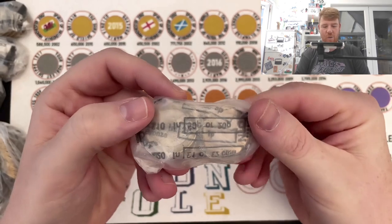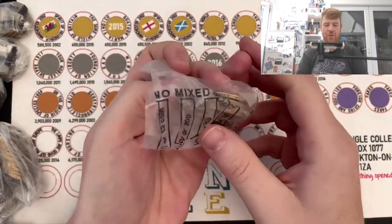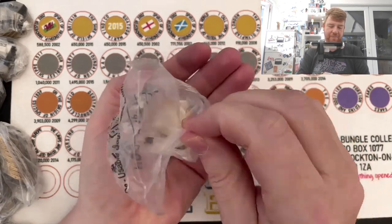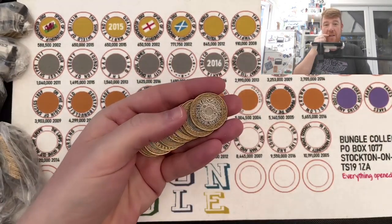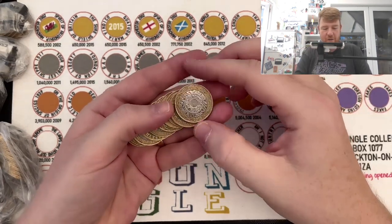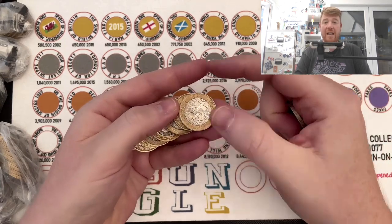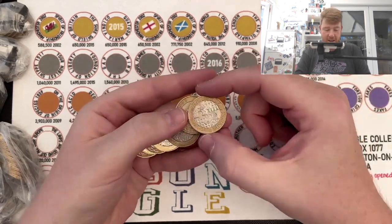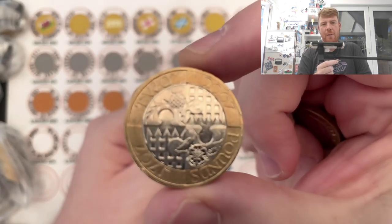Let's make a start with these wonderfully packaged £2 coins. I'm having to zoom out a little bit because normally this camera angle's a little bit closer in, but I've had to zoom right out because I wanted to get the coin mat in, and also my mush is in this one, so hopefully the camera will play ball.